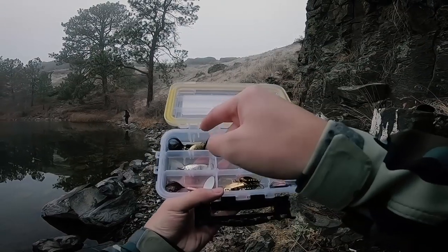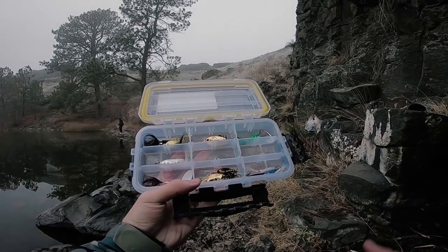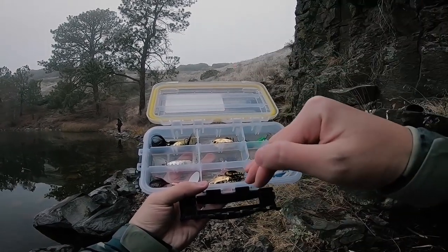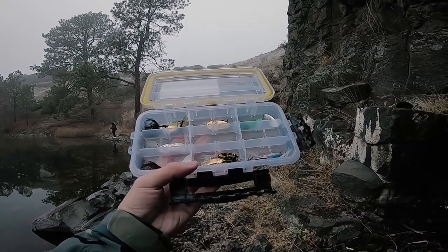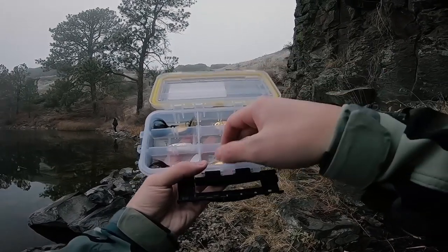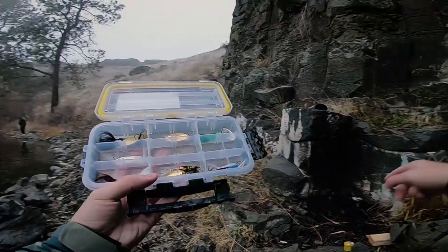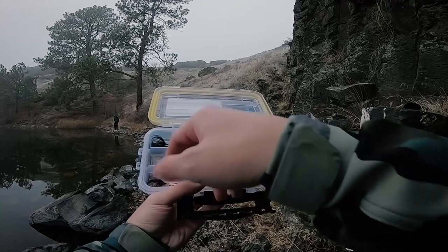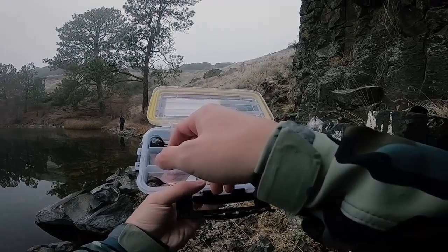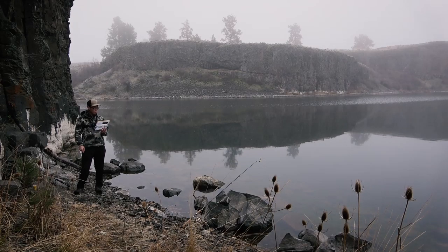You guys can see I have the most black and gold because that's what we do the best on. Again, that's just our go-to. It doesn't always produce or perform, so it's good to have different colors and a variety. The heaviest ones I have is a 3/8 ounce, which is the one I have rigged up on my spinning rod right now. And then all the rooster tails right here are 1/6 ounce, I believe. I also have some 1/8 ounce black and gold Panther Martins.